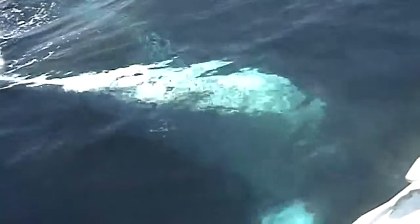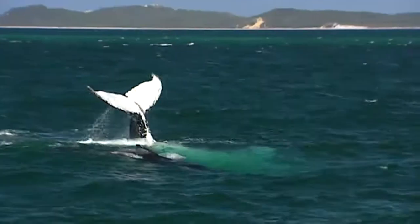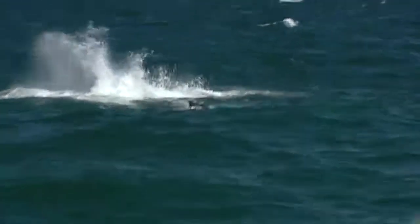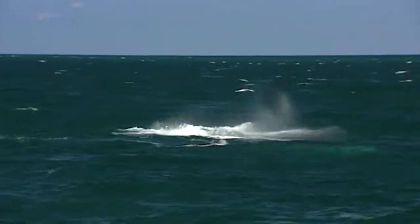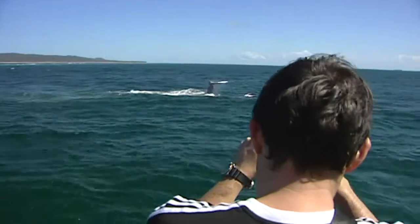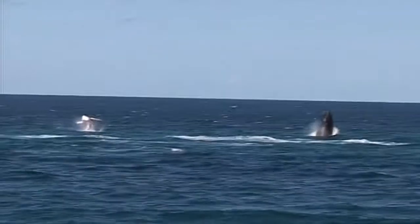The beautiful thing about these creatures is that we don't have to enter into their world to grab a glimpse of them. They freely enter into ours. They're always ready to show off, jumping around in their giant ocean playground. And as it is their breeding season, you might even score the chance to spot a calf.